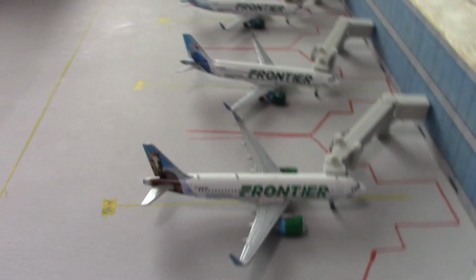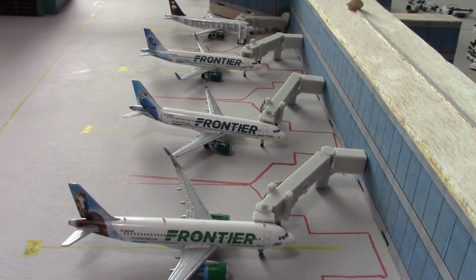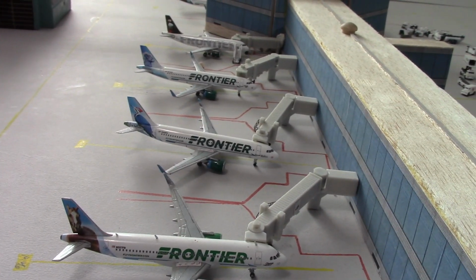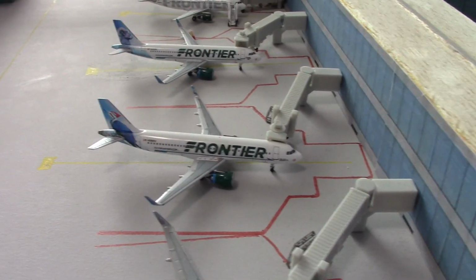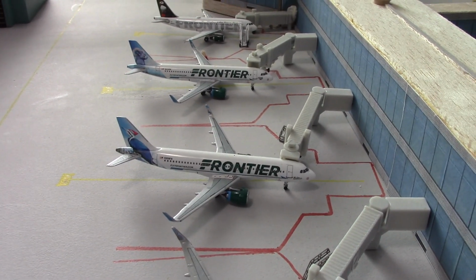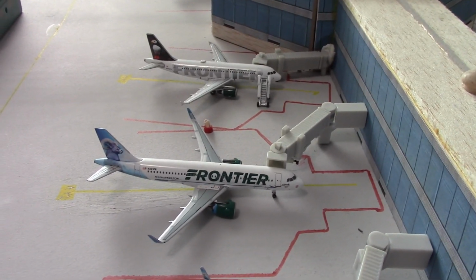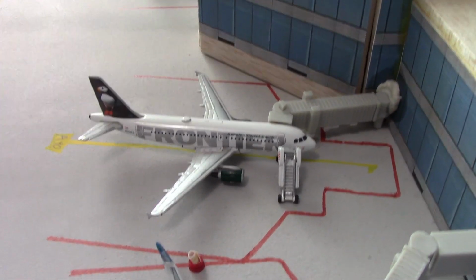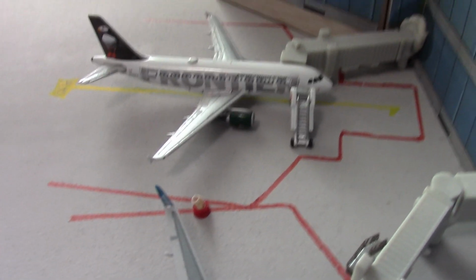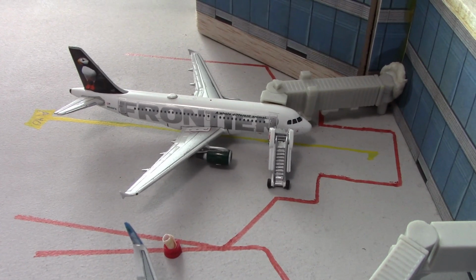Then we have a Frontier Airbus A320neo. This aircraft will be heading out to Chicago O'Hare. And we have another Frontier Airbus A320neo heading out to Atlanta. And then we have a Frontier A320neo heading out to Dallas-Fort Worth. Then we have a Frontier Airbus A319. These airplanes recently got grounded, but I'm still keeping mine in here for a while. But it'll be heading out to Roswell.